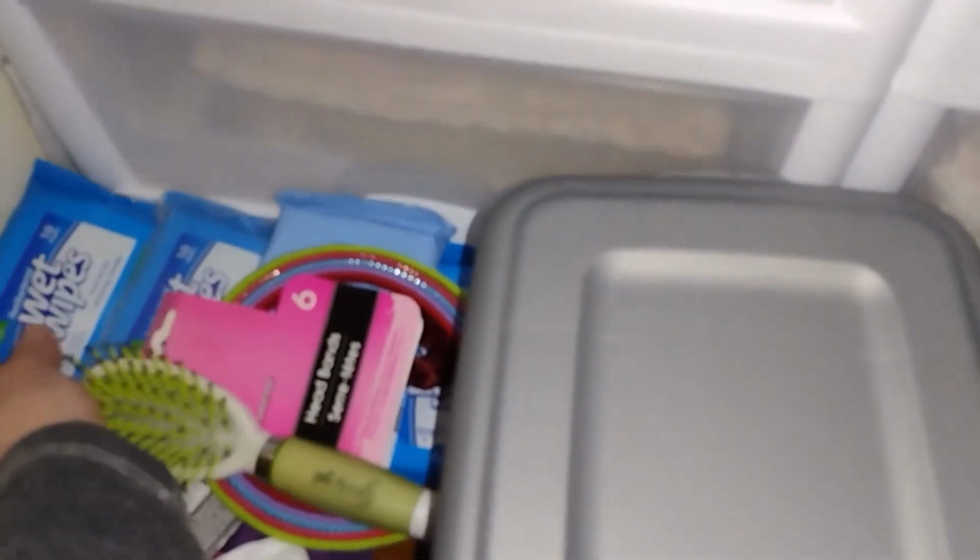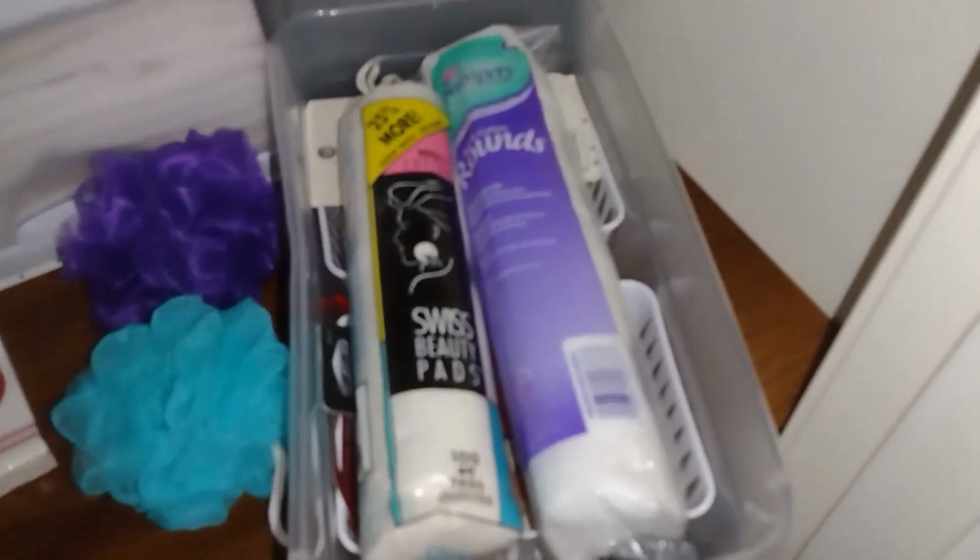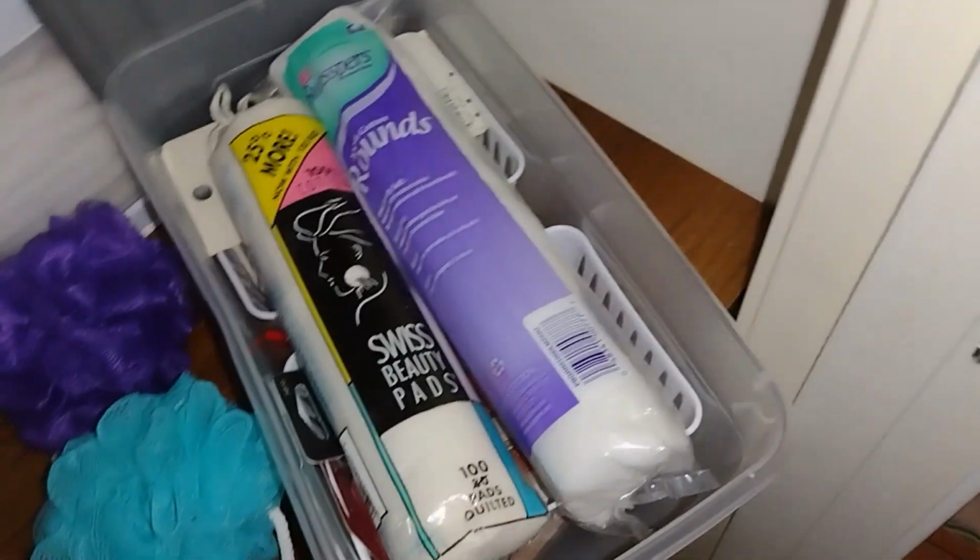Well, these I might be able to wet them and use them somewhere, maybe for cleaning or something. I don't know. And then over here, we have these. If we can get, yeah, there we go. Well, it's trying.